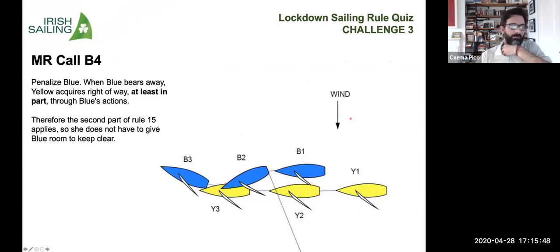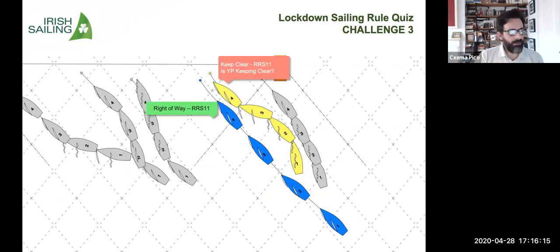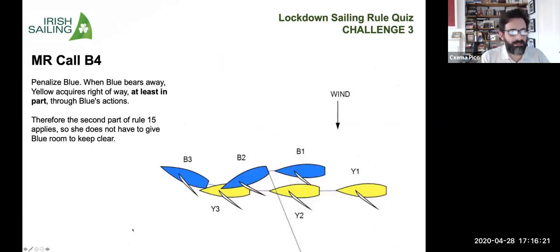There was also, let's explore this issue around Rule 15 a little bit more. There is a discrepancy on the language around Rule 15. If we go back to what Rule 15 said, when a boat acquires right of way, she shall initially give the other boat room to keep clear, unless she acquires right of way because of the other boat's actions. Now, there's no case in the casebook that clearly interprets the other boat's actions, but we have some guidance about how it's handled.